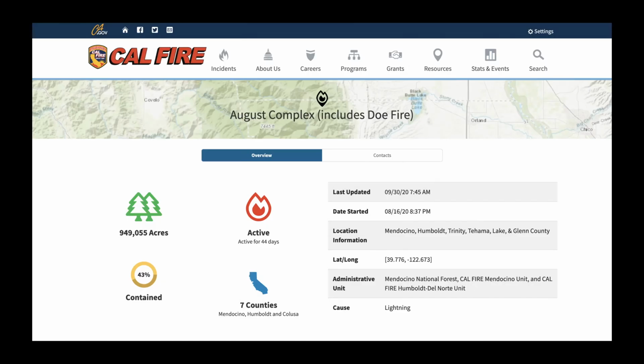So getting into the August Complex numbers, you can see we're at 950,000 acres, the largest wildfire in the history of California. I'm curious to see if this reaches 1 million acres. I certainly hope it doesn't, but if we do see this combine with the Zogg and they throw in the Zogg acreage burned into this one, then we would in fact already be over 1 million acres burned. To put that into perspective, the average wildfire season in California in recorded history is less than 1 million acres. So this one fire alone has burned more than we typically see in an entire season.